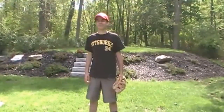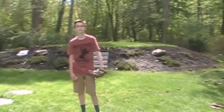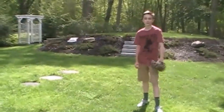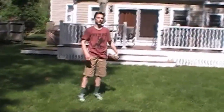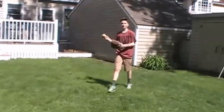The first section is fielding. The important thing of fielding a ground ball is keeping your glove on the ground. The second most important thing about fielding a ground ball is to always be thinking about, if the ball is hit to you, where am I going to go with it? The third important thing about fielding a grounder is to always be in athletic position, so when the ball's hit to me, I can easily go and get it.